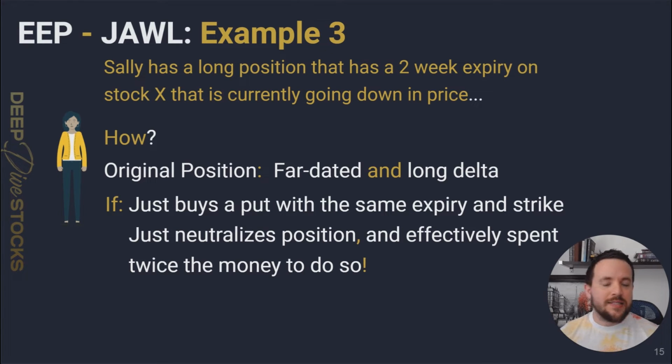And again, we saw that Sally isn't a successful trader because she sits on the sidelines. I think Sally's really common expression is scared money don't make money.